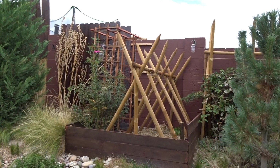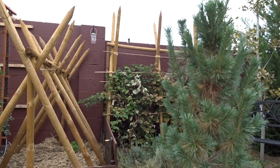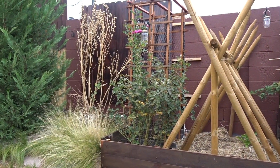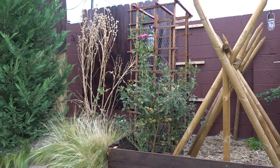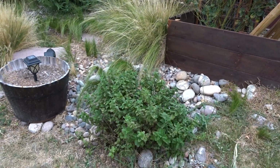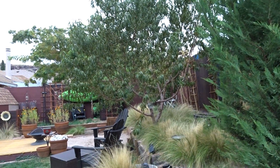So this year I built this trellis and that trellis back there, and I absolutely love them. This rose grew double in size this year. Still got a few blooms there at the top. The lemon balm I mostly have in. Everything looks a little bit just worn out from the summer, getting ready to sleep for winter.